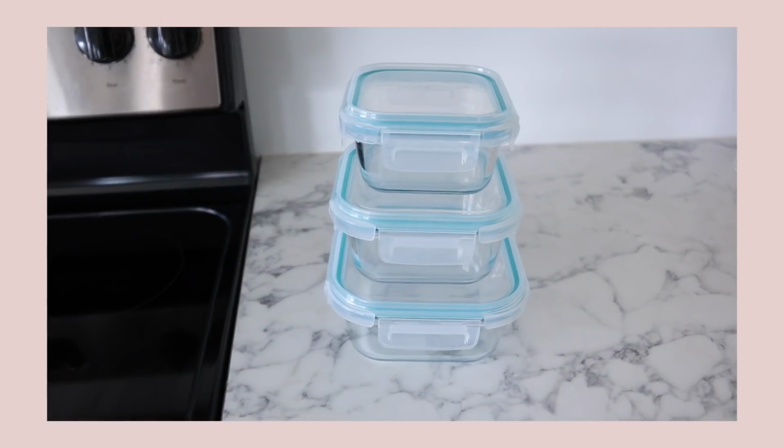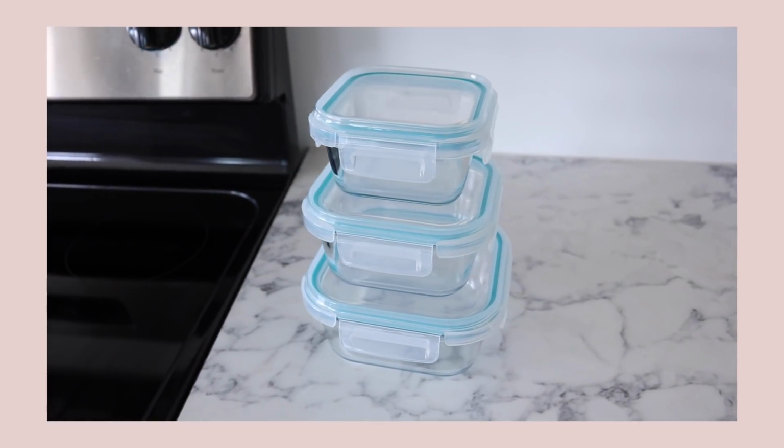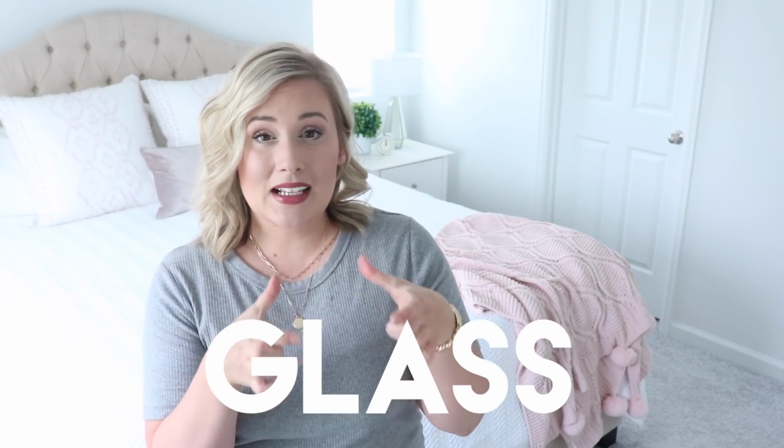Day 11, get back into your kitchen and go through your Tupperware. I have a couple pieces of Tupperware that are chipped that I need to go ahead and replace because it's just not safe to use it. So I'm gonna go ahead and declutter this little chipped ceramic Tupperware.